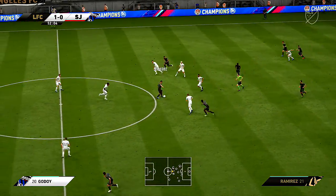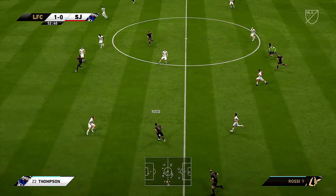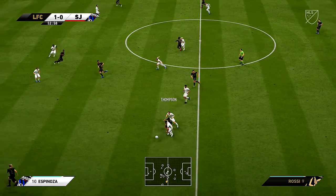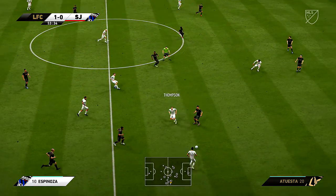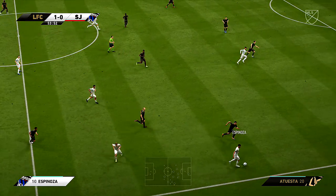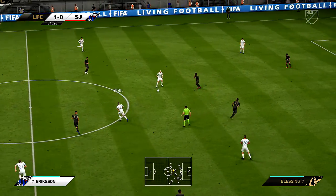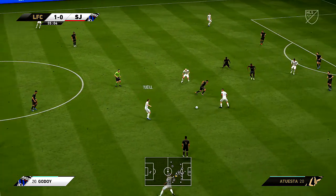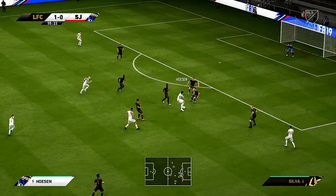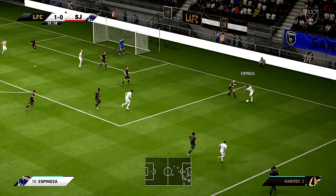Vela. Ramirez. Rossi. Godoy. Can find some space here on the flanks. Eriksen, moving the opposition around with their play, these two players. Oh, time to get the cross now.